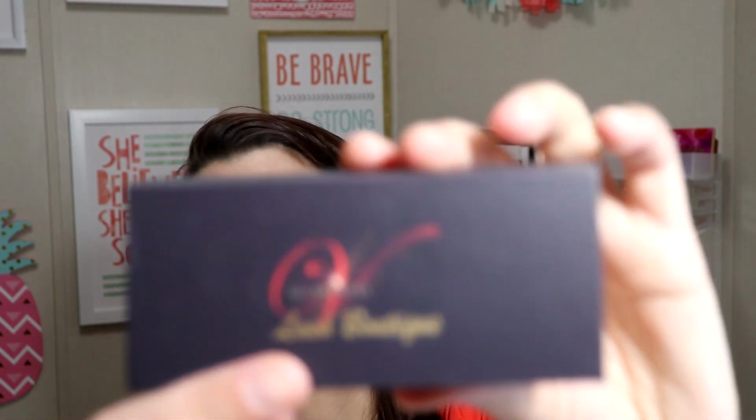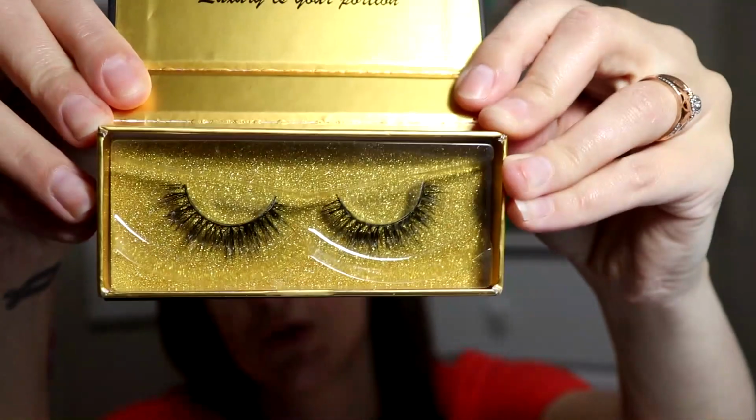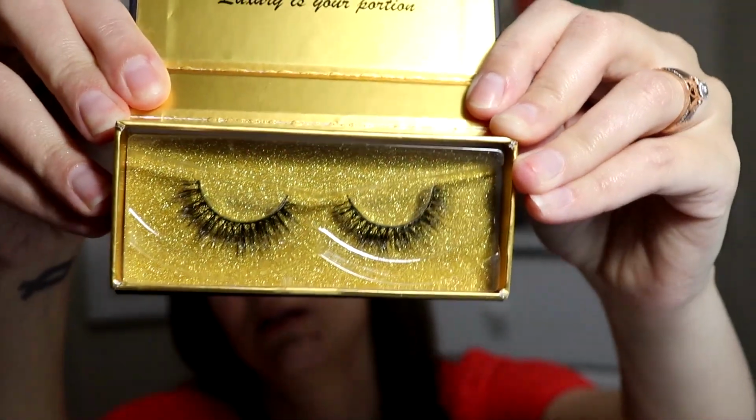This is what the packaging looks like, and they're so gorgeous. I'm not gonna put these on today. I'm not good at putting on lashes, I'm not even gonna lie. So I have some other lashes that I got, and I'm gonna start practicing so I can get better before I ruin these. But as soon as I'm able to put these on, I'm gonna take a picture because these are so pretty.